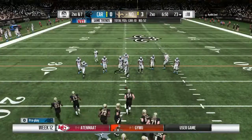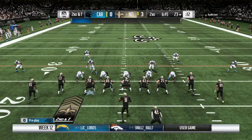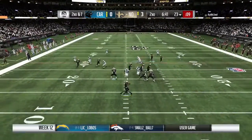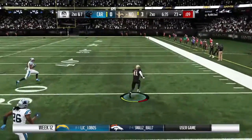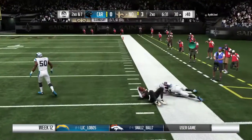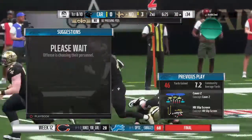Now 2nd and 7 from the 23. To throw on second down. Lindsey, they'll set up the screen now to Kamara. And he's got some space here. And he gets all the way down to the 30-yard line. A huge play there on the screen pass.